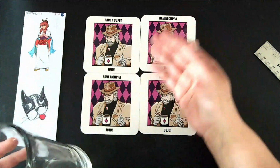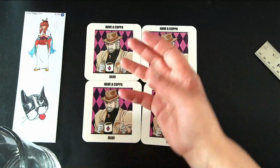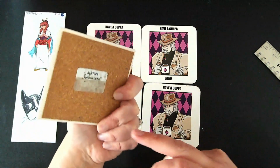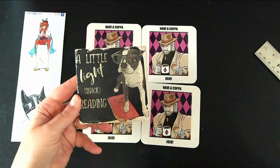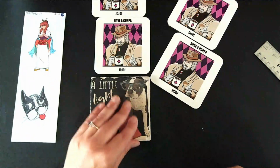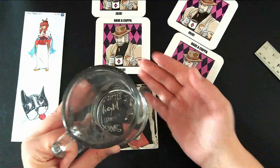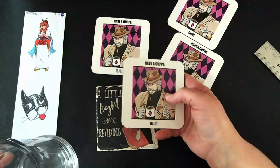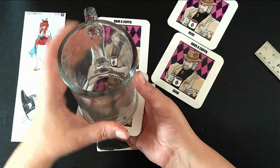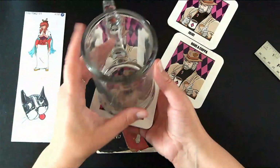One problem that is a problem with other people's coasters too, this is not a criticism of Redbubble, is that the surface is slick and doesn't absorb the wet. Like this one, this is a very heavy ceramic coaster that a friend of mine got me for my birthday or Christmas. This is slick, but because it's heavy, the problem with the Redbubble ones is that they're very lightweight. So if you have a cold beverage that has condensation dripping down the cup, the cohesion from the water, we're speaking physics here.